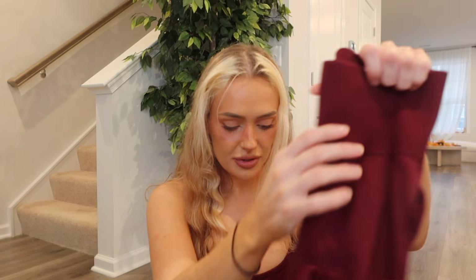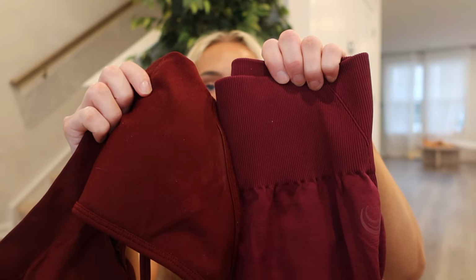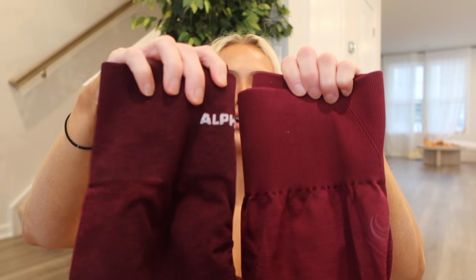There has not been a red Scrunch Sculpt ever. So slay. Two Alphalete colors. Here is New Burgundy. This one's definitely a little bit more red. Black Cherry to Very Cherry.